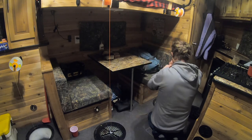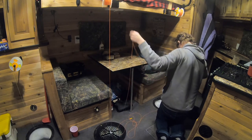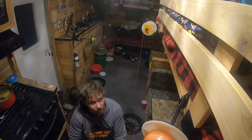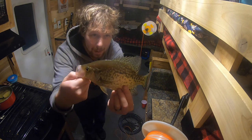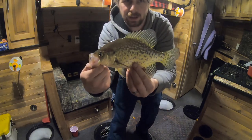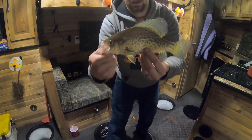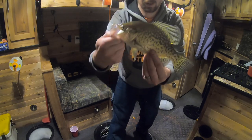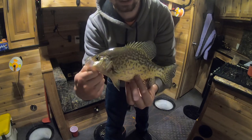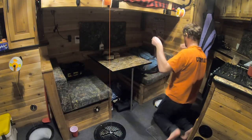He's still there. Got him. Nice crappie. Well guys, about a 10 and a half incher there. We're just about to climb into bed. A little past midnight here. And got a nice little eater. We're gonna have fish fry tomorrow, so we're gonna keep this one. But we're gonna get into bed, put the lines back down, and get some sleep and probably pull up a few more of these.